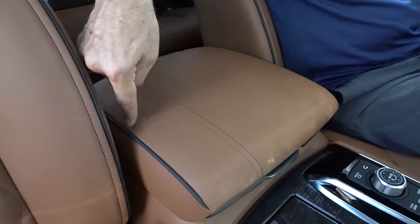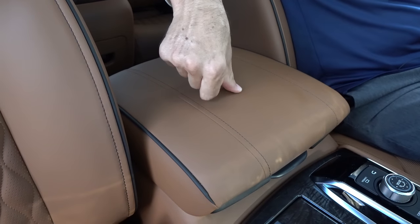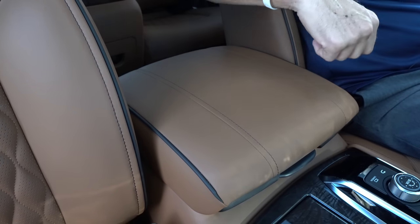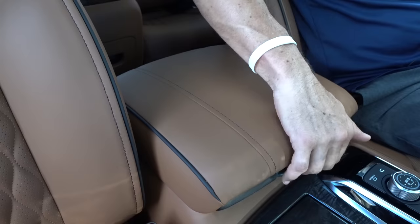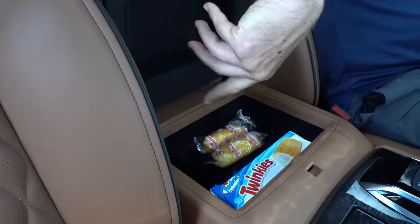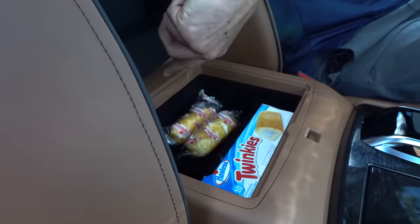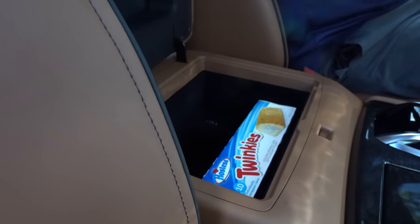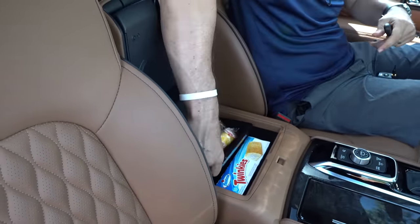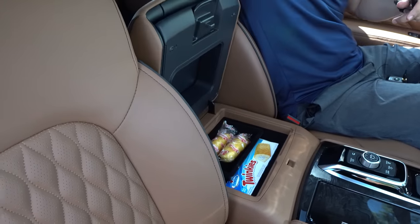You do have stitching. You do have some nice piping. The popping of the piping is really placed well. That's another little tongue twister for you. Open it up. Are you ready? One, two, three. Yes, you have your Twinkie tray for you and your passenger, and then you got the rest of the room to fit a whole box of Twinkies, and you got felt lining so you don't have to worry about scratching your Twinkie.